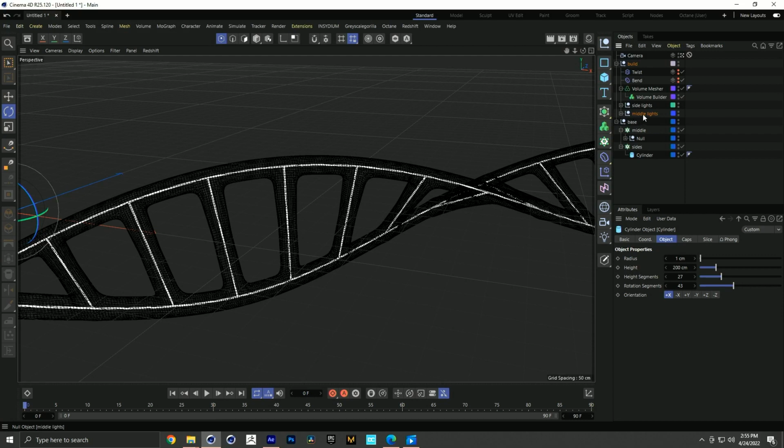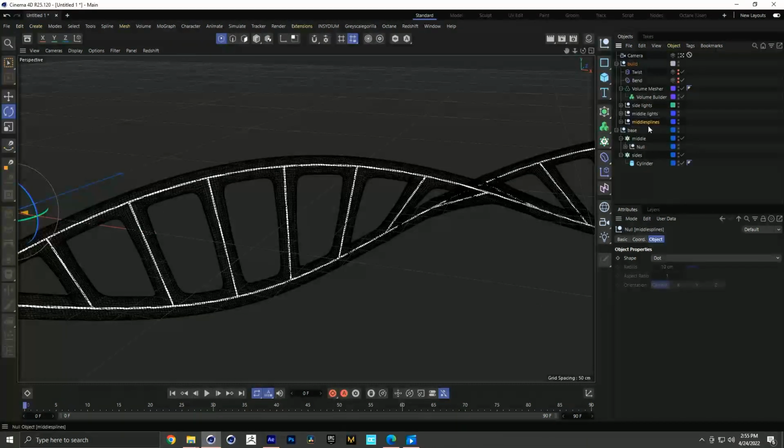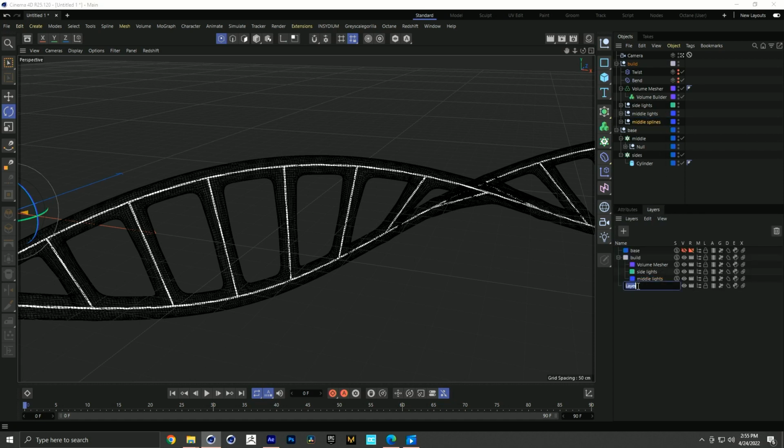So with that middle lights selected, let's control drag, and I will duplicate that. And let's call that middle splines. And a new layer, call that middle splines. And then put that on its own layer. And I will delete that cylinder that's in there.